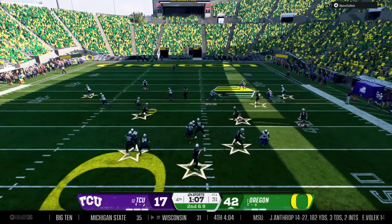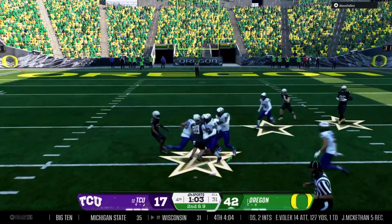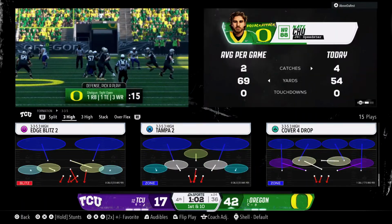They look to throw it here on second down. Caught quickly. Great move in the open field. Tackle made at the 24-yard line. This offense really threatening now.